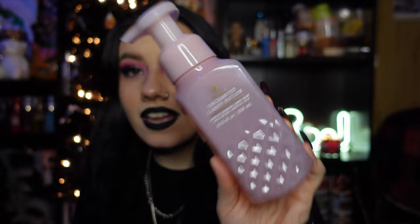Then, last but not least, I did pick up two of the Enchanted Candy Potions. This pink is so pretty. I love it so much. And this has a cute little moon with stars. This has notes of spellbinding sugar, bewitched berries, and whipped pixie dust.